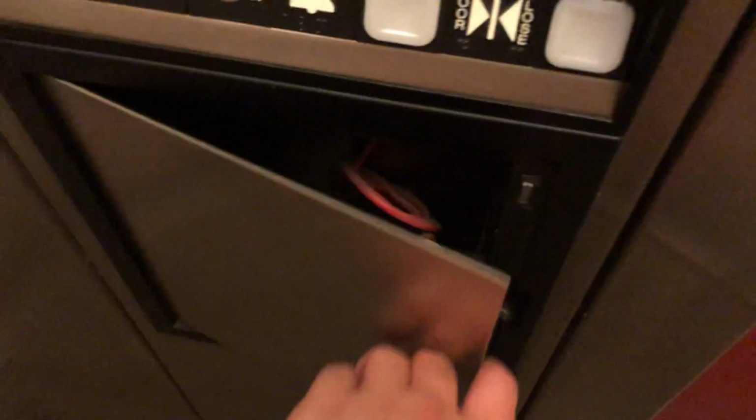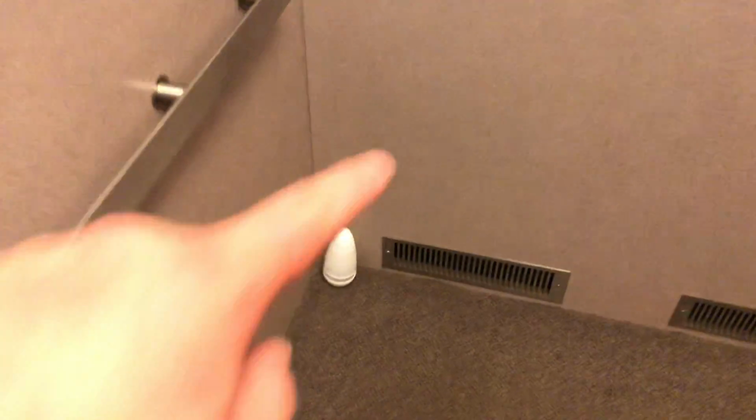There's a bunch of trash in there, and there's a water but no foul. Certificate installed 1994. It's a basic cab. It smells like an air freshener because there's one right there.